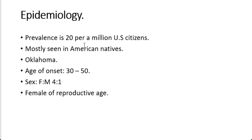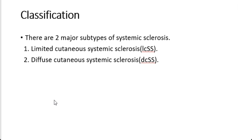Prevalence is 20 per a million of US citizens. This is US data, mostly seen in American natives, Oklahoma City. The age of onset is between 30 to 50 years, and it's seen more in females than males, in the female reproductive age.